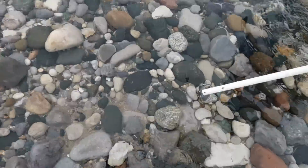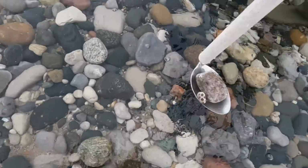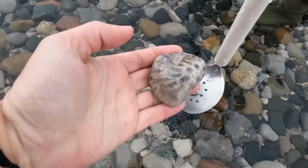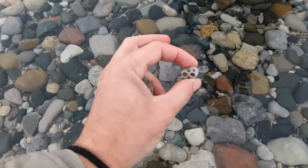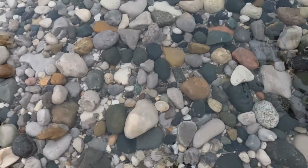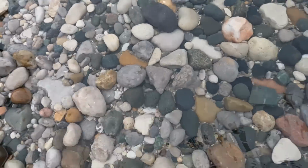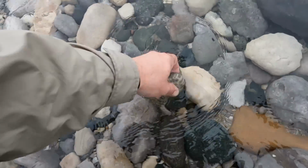Petoskey right here. Oh, there's a Petoskey. Nope, not good. What's the other side look like? Oh, yeah. I got two in one scoop there. Oh my gosh. The little one's better than the big one. The little one is better than the big one. Nice. That's kind of cool right there. What's that? Oh, look at that. There's a Petoskey right there. I got distracted by that instead.